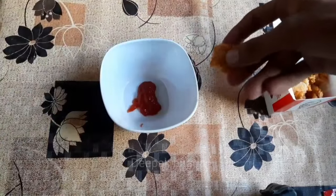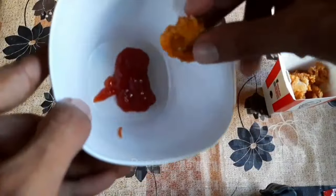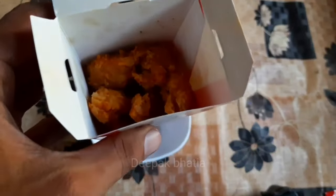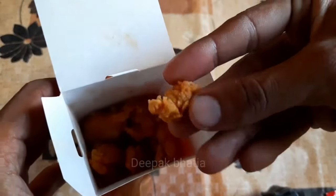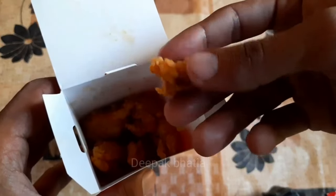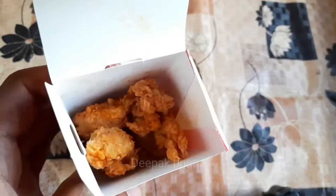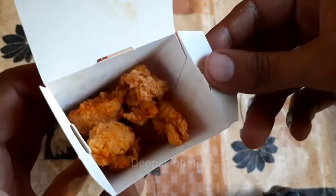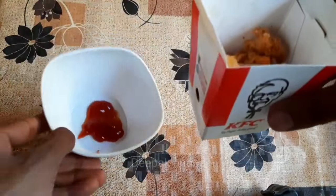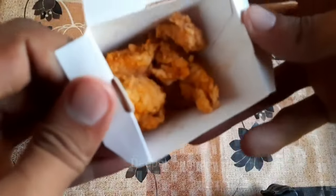So I'm trying this with the ketchup. So guys, from outside these are very crispy and spicy also. Guys, these are spicy, so try these with the ketchup. Without ketchup these are spicy.